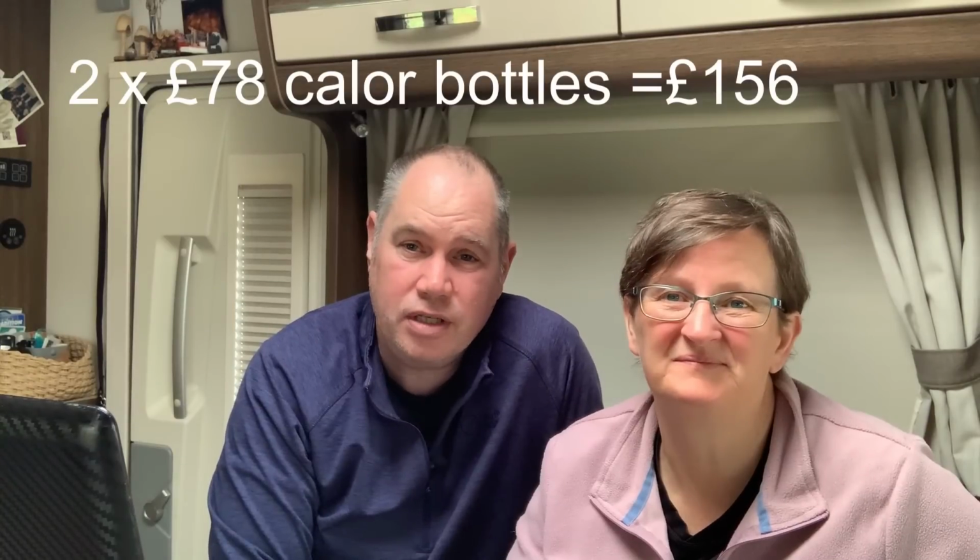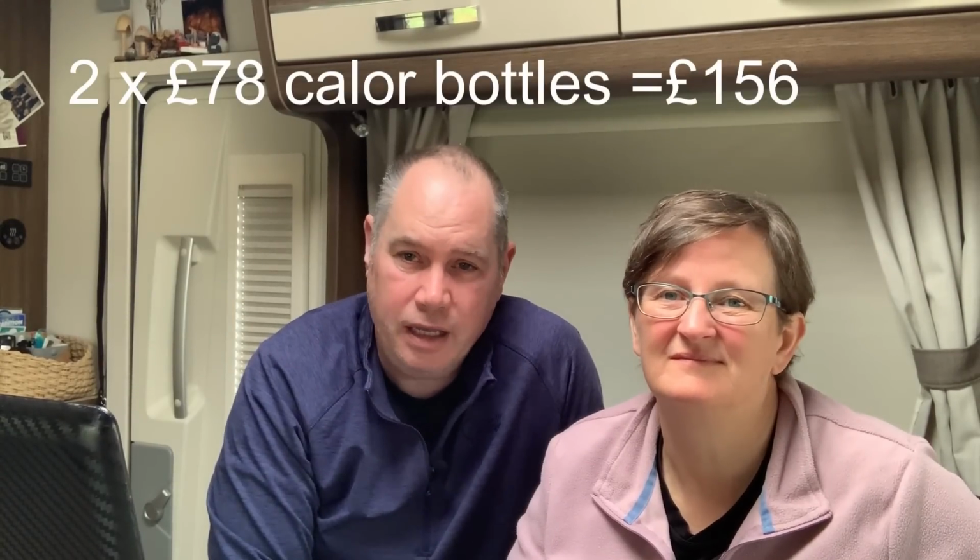Well, okay, Calor at the minute I've seen 78 quid for your initial contract. So with Calor, they own the bottle. You sign a contract that says that when it's empty, you'll exchange it with them. So your first bottle is 78 quid full, and you'd need two. So you'd need basically two contracts for two bottles. So your initial setup costs for Calor is 156 quid, 2x78 quid.